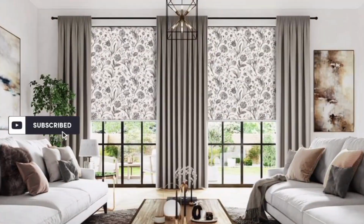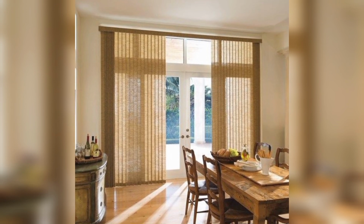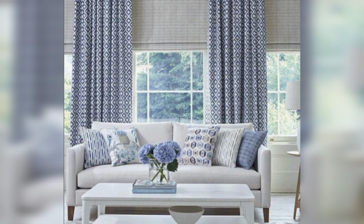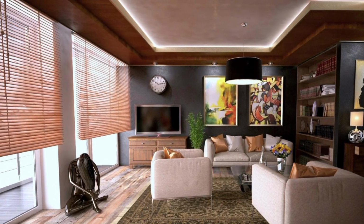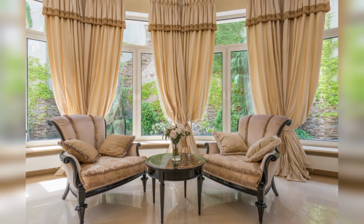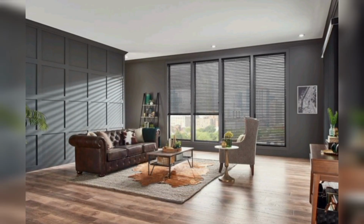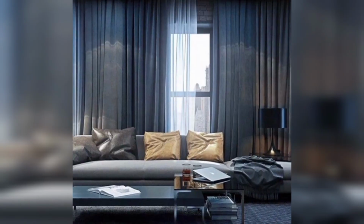Ready to give your living room a window makeover? Today we're delving into a world of captivating window treatment and blind ideas that will redefine the ambiance of your space. From elegant Roman shades to eco-friendly bamboo blinds, we've curated a collection that caters to every taste and style. Say goodbye to bare windows and hello to a living room that's as well dressed as you are. Whether you're craving natural textures or high-tech solutions, we've got the inspiration you need to transform your windows into a focal point. Stick around for a journey through the art of window styling.